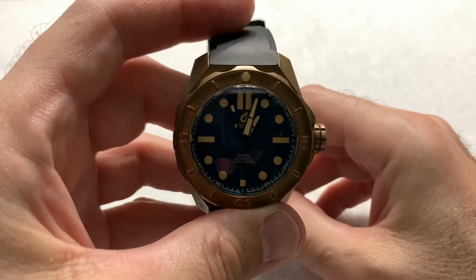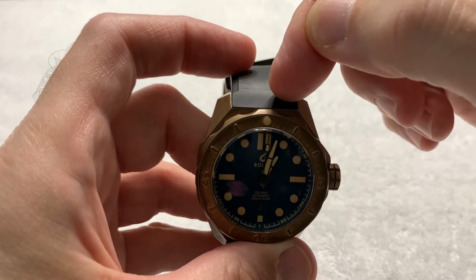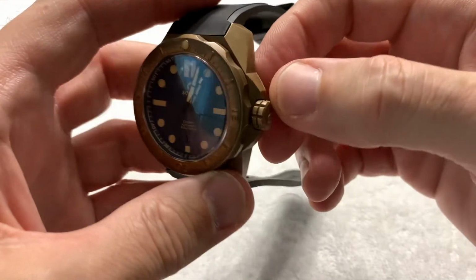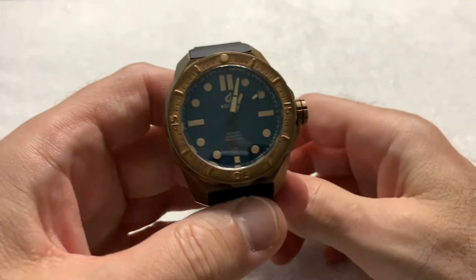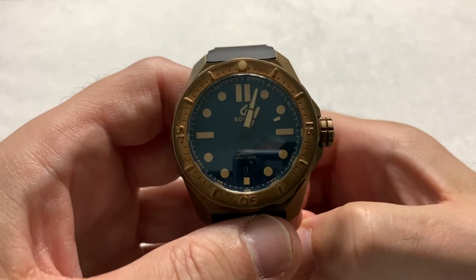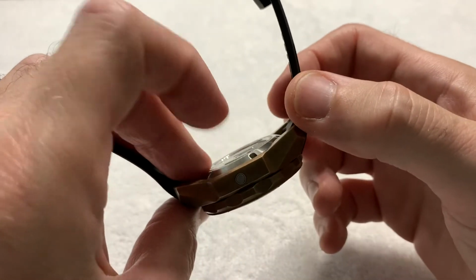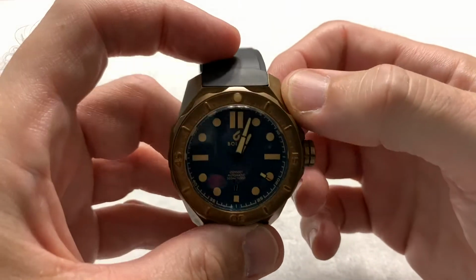And there's any number of straight cut bracelets that will fit this watch very nicely, including probably, although I didn't try it myself because I don't have a spare one, probably the Zelos bronze bracelet would probably fit on this thing very nicely.